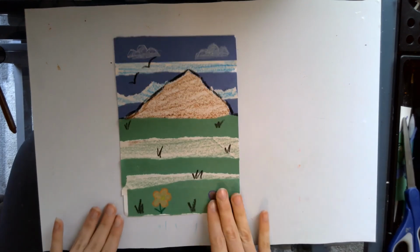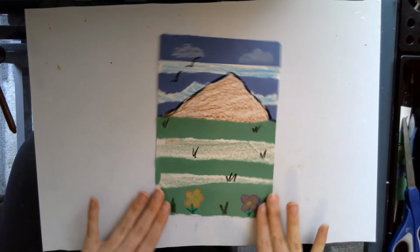And that's it. Our torn paper landscape is complete. I hope you had fun making.